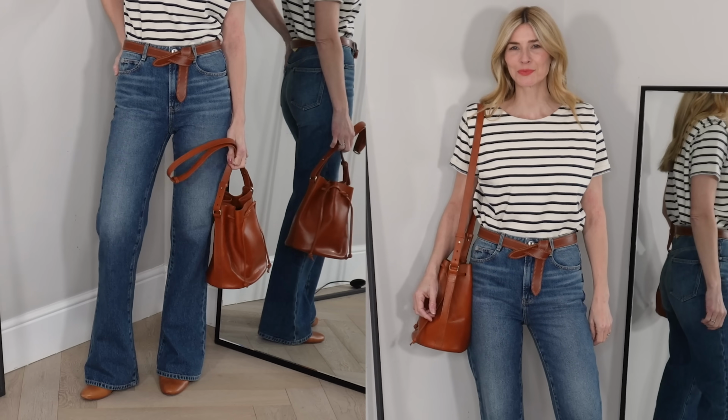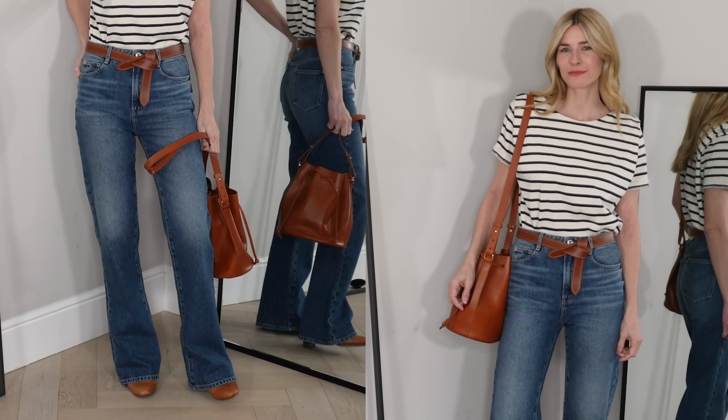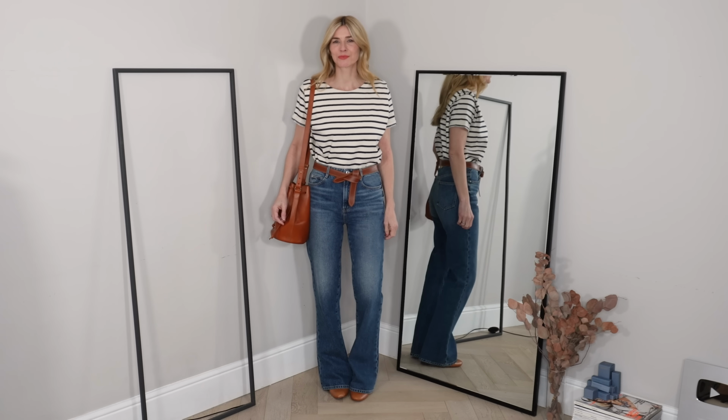Now this illusion would work equally well with something off the shoulder or perhaps a Bardot top for the evening too. Now as we move further into warmer days, you could simply switch out those ankle boots for something a little bit lighter or maybe even a nice pair of sandals.